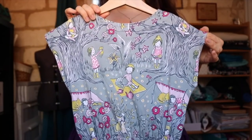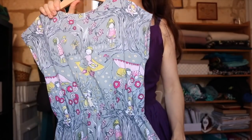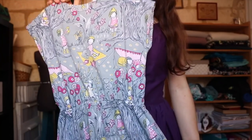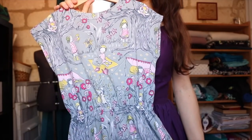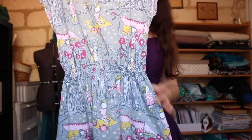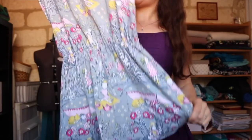Yes, this is a Lillestoff organic jersey fabric again. They have so many prints, Lillestoff, for kids, but also for grown-ups. I just had a glimpse of their summer collection, which is going to launch soon, and it's absolutely amazing. Yeah. So as you can see, it's a very simple dress, it's gathered at the waist with an elastic.